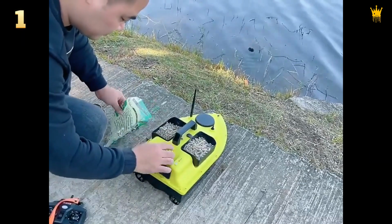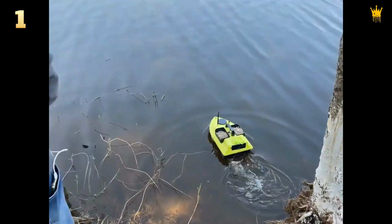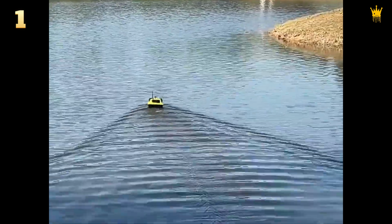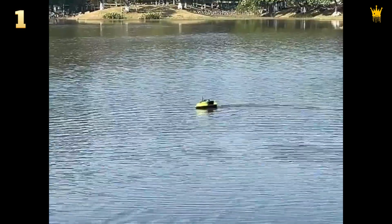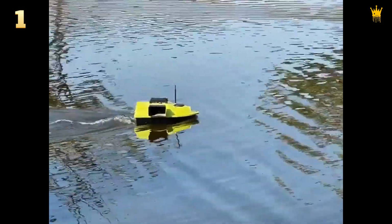Number 1. GPS Nest Fishing Boat. The intelligent remote-controlled GPS Nest Boat is a groundbreaking tool for anglers who want to take their fishing game to the next level. This automatic bait boat is equipped with GPS positioning and a one-key return function, making it incredibly easy to use. Whether you're fishing on a lake or at sea, this boat can navigate to your desired location with pinpoint accuracy, and it will automatically return to you when you need it.